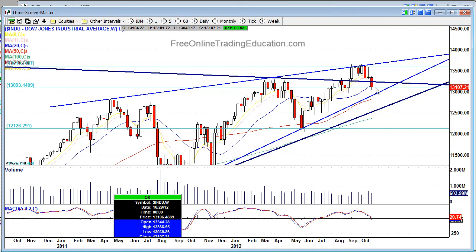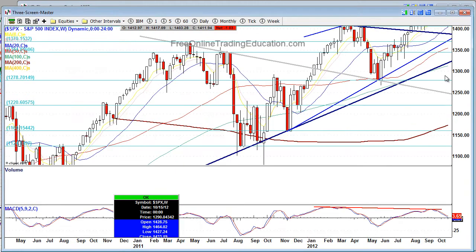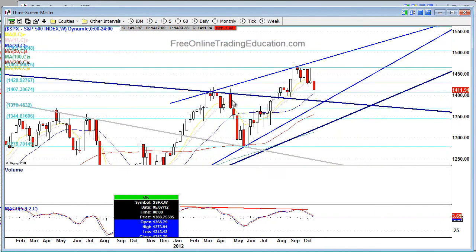There's a major crack in the ice right now. That's on the Dow. The S&P, I know I got a lot of lines here, but rising wedge. You can see this rising wedge. We're just pulling back, finding support at the 20-week moving average.